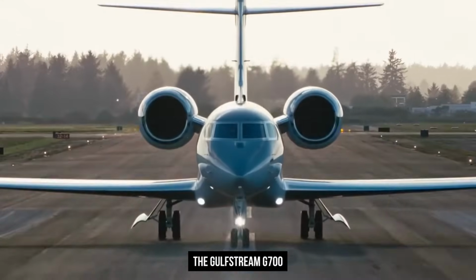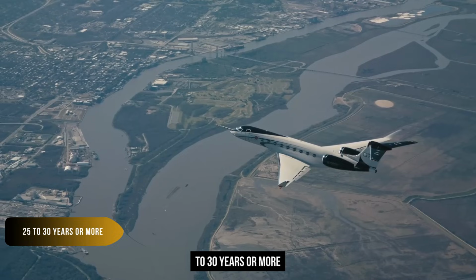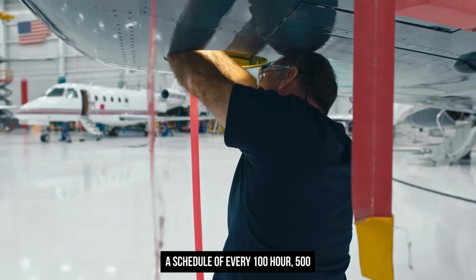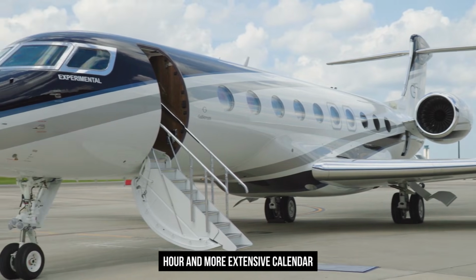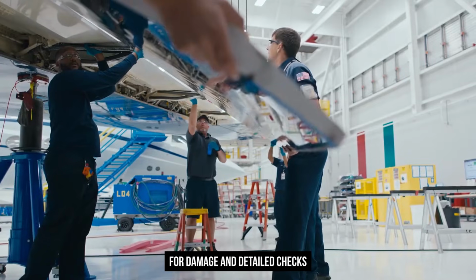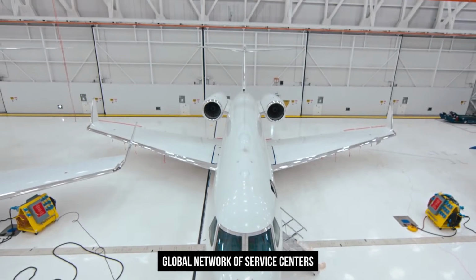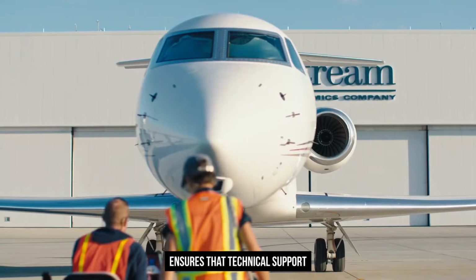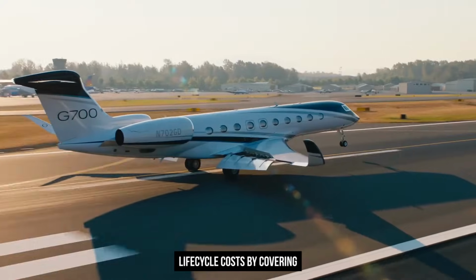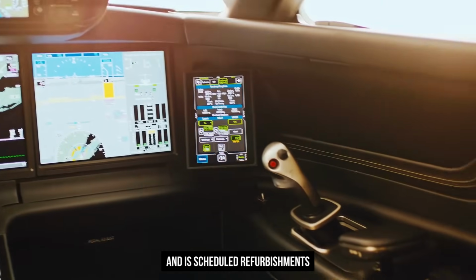The Gulfstream G700 is built for longevity, designed to perform for 25 to 30 years or more when properly maintained. Routine inspection of the G700 involves a schedule of every 100-hour, 500-hour, and more extensive calendar-based checks, including visual inspections for damage and detailed checks of all major systems like airframe, engines, and avionics. Gulfstream's global network of service centers ensures that technical support and spare parts are always within reach. Maintenance programs also help manage lifecycle costs by covering engine overhauls, avionics upgrades, and scheduled refurbishments.